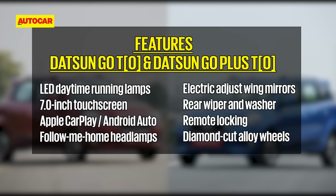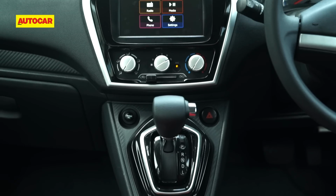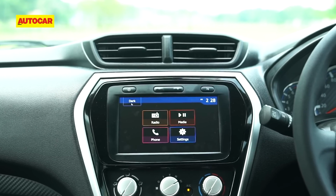The biggest change with the facelift though was that it got an equipment list befitting of this segment, which included the likes of power adjustable wing mirrors, rear parking sensors and 2 airbags. We'd still have liked to have seen a rear defogger, steering adjustment and a day-night mirror though. After the facelift they added a segment first feature, VSM, which combines traction control and stability control, which is amazing for a car of this price. And though the touchscreen is of the same 7-inch size as before, it's now a different unit with at least a few physical buttons to make things easier on the move.